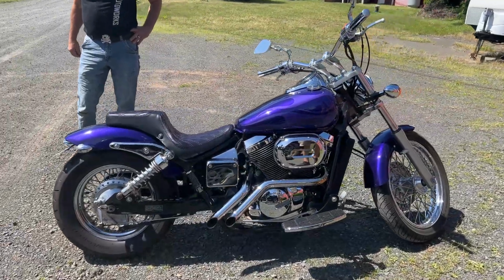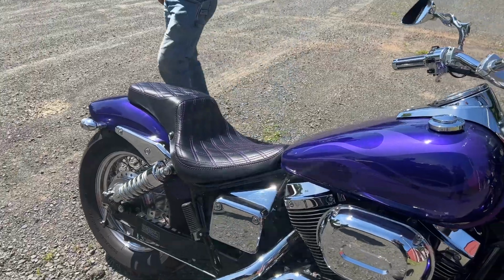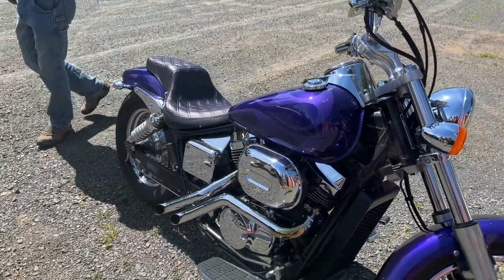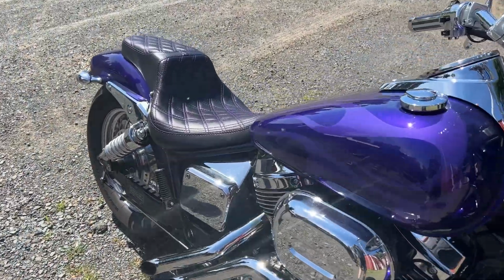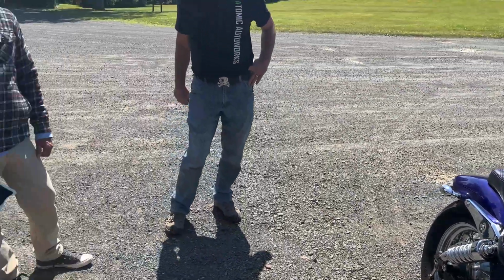Okay, so check this out. This is Jose's bike. We did a video with the seat, but we didn't have the bike here. And now you can see what it looks like on the bike, which hopefully you can see. Look at that, purple matches the flames, so nice. And then Jose has his new seat.